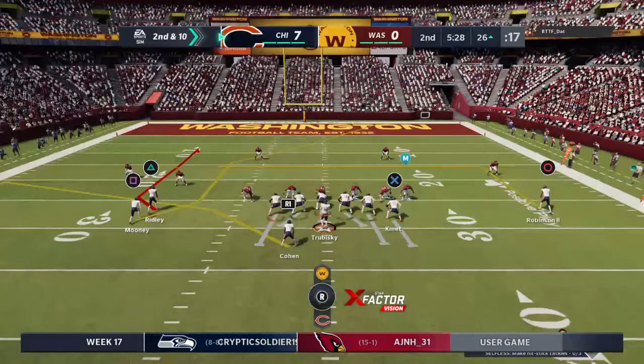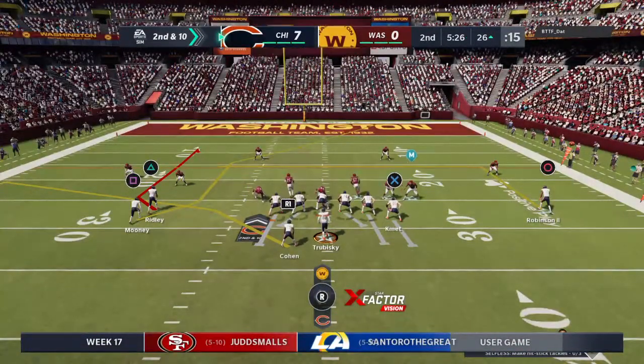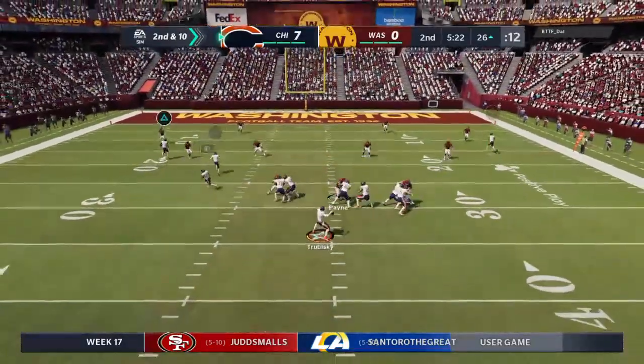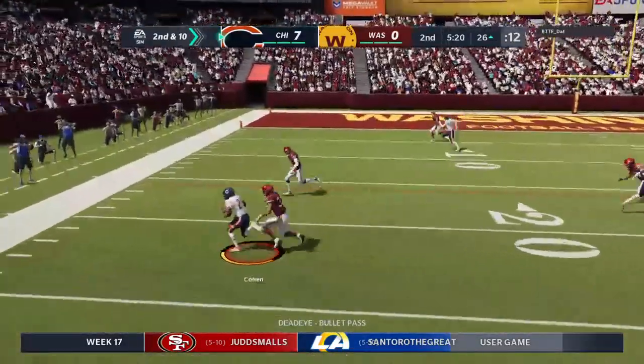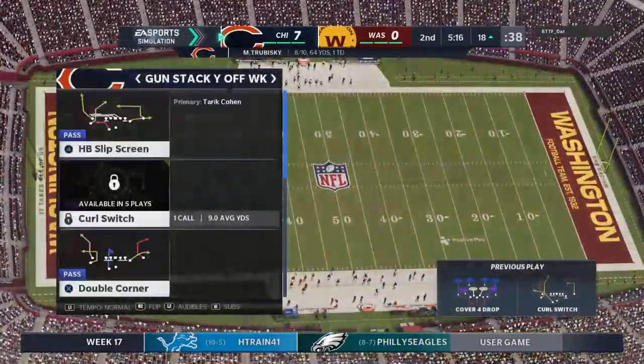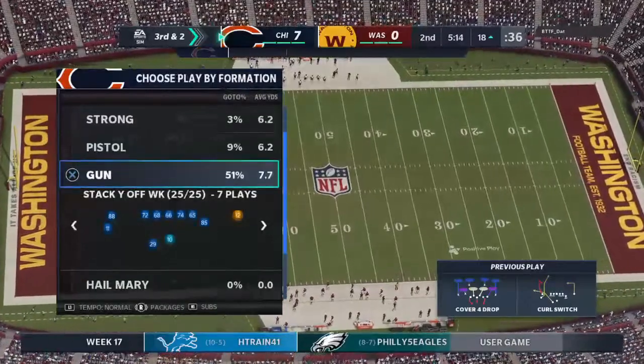Had the completed pass, but for no gain, stopped right at the line, so it's 2nd and 10. Out of the gun, Trubisky gets this to his running back, Tarik Cohen. It's a gain of 9 yards, and that'll bring up a 3rd down.